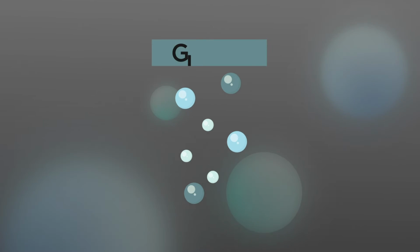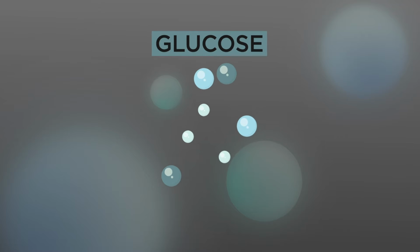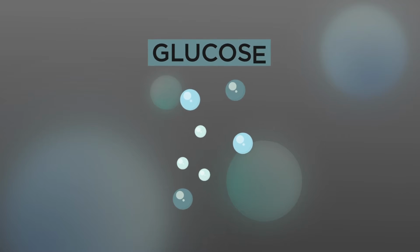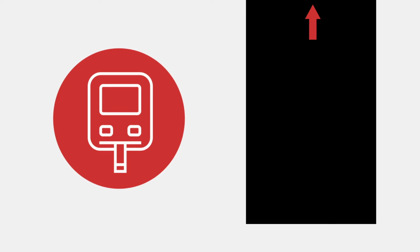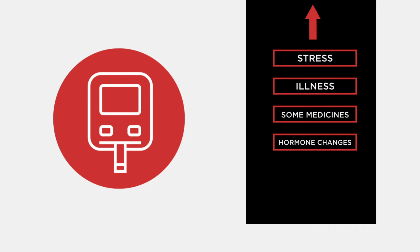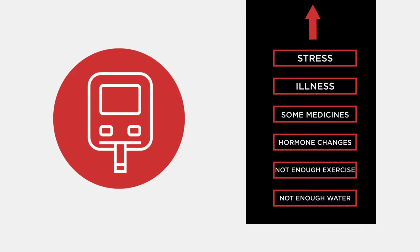You already know that your blood glucose changes based on what you eat. And you probably know that what you eat, especially carbs or carbohydrates, can affect your blood glucose. Some other things that can raise your blood glucose are stress, illness, medicines you may take, changes in your hormone levels, not getting enough physical activity or exercise, and not drinking enough water.